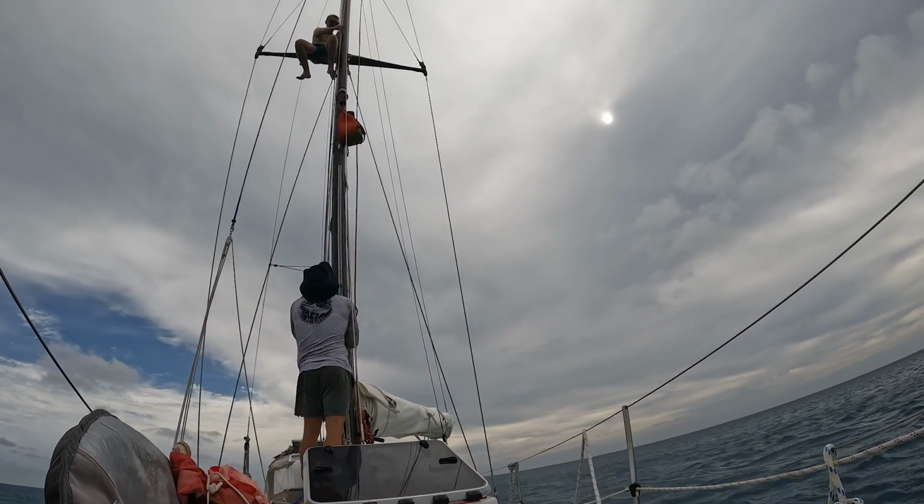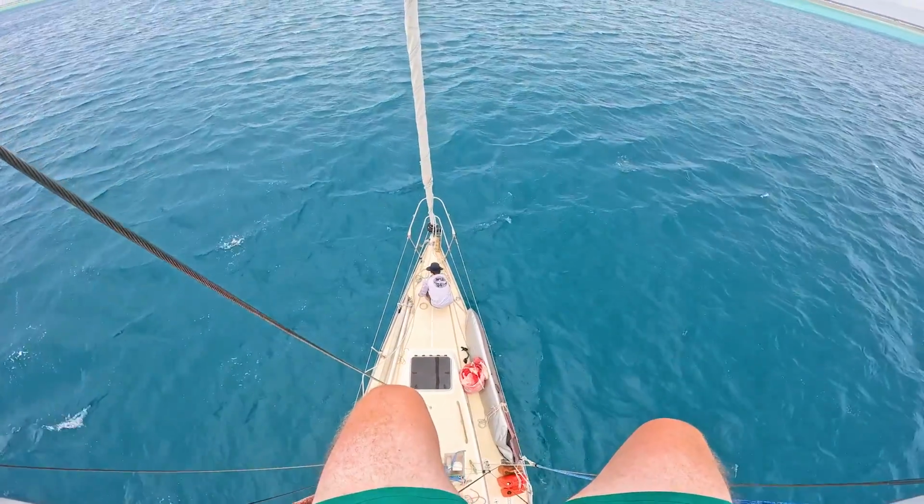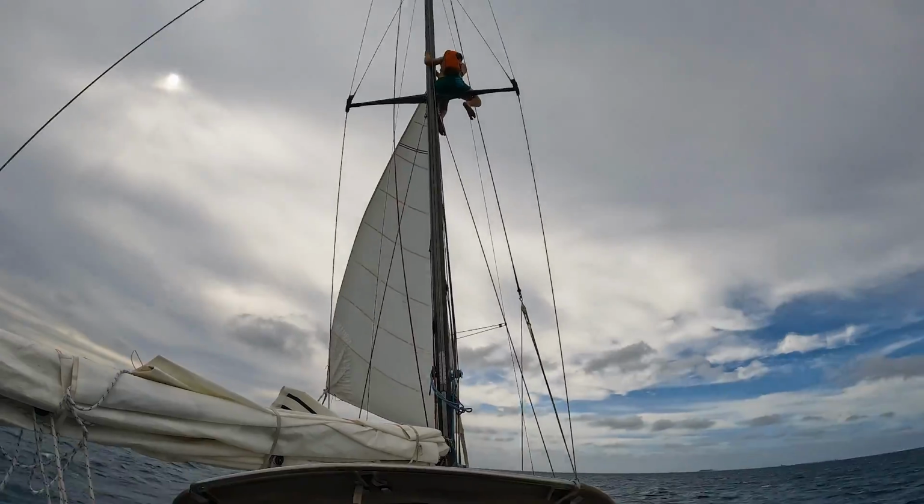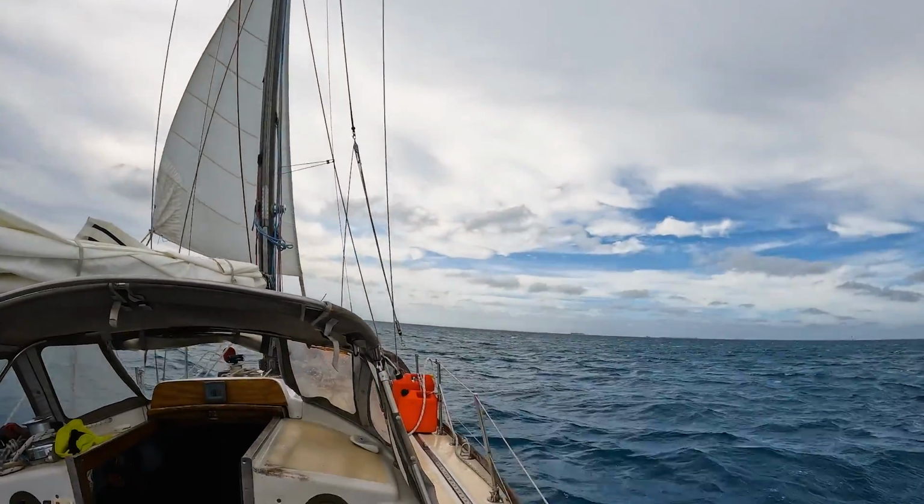One of the problems with these atolls, the Tuamotus where we are anchored at the moment, is that inside the atoll there's a lot of big coral lumps at boat sinking depth just all over the place, and they're not marked on the charts. The only real way to avoid them is to have someone as high up as possible guiding the boat through the areas of deep water. So that's why we've sent Nick up to the first spreaders, and his job is to look out for these bommies, as they're called, these big lumps of coral, and make sure we don't hit any, because we're about to move from one anchorage to the next.